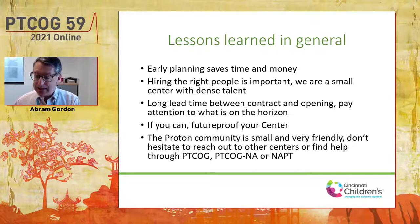So some lessons learned over this journey. Early planning saves a lot of time and money. Before we started construction, and even during the design process, we had mock-ups in a warehouse building that we owned close to our main campus. We had all our providers, therapists, nurses, our full staff working in there for several months just to refine where we wanted things and make sure things were in the right direction. As a result, we had very few, if any, change orders during the construction process.